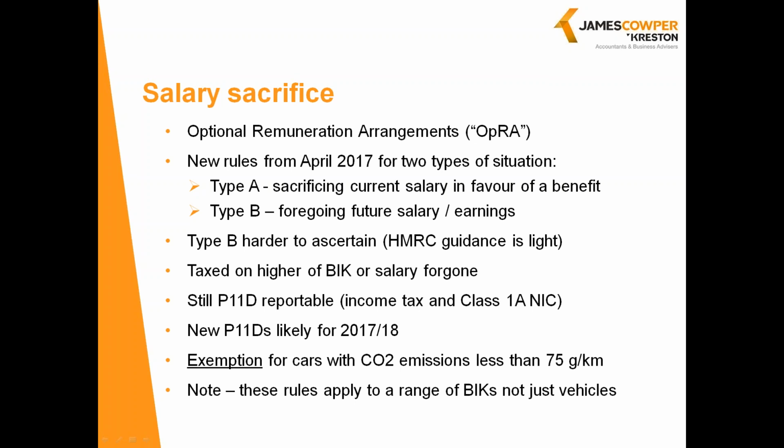Type A is where an employee is able to sacrifice current salary in favour of a benefit in kind, or type B, where they're able to forego future salary or earnings in favour of a benefit in kind. Type B, of course, is actually harder to ascertain, and I'll come back to that in a second, but the point here is that if you fall within these rules, then the employee will be taxed on the higher of the benefit in kind they receive or the salary that they've foregone. So in theory, having a tax-efficient company car linked to a salary sacrifice arrangement, you might still pay tax as though you'd received all that salary.